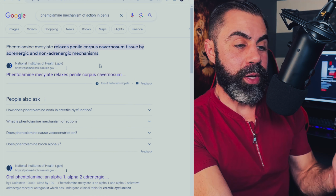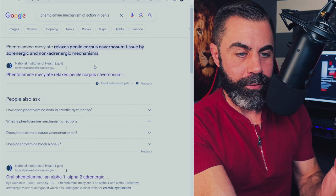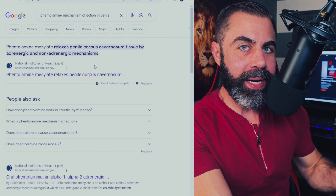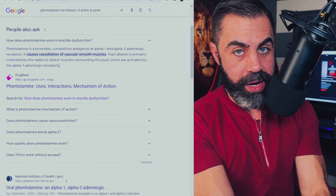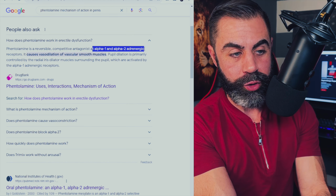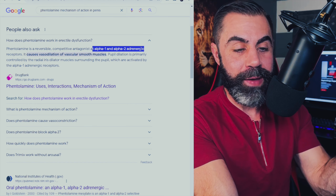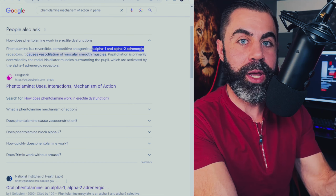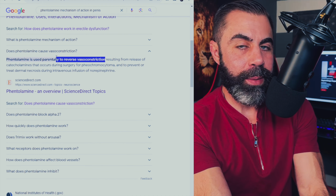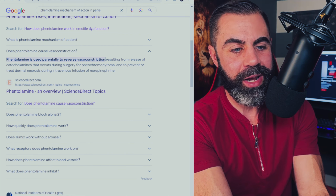And the last chemical in trimix is phentolamine, which relaxes penile corpus cavernosum tissue by adrenergic and non-adrenergic mechanisms. Basically it's a reversible competitive antagonist at the alpha 1 and alpha 2 adrenergic receptors in your penis. What this triggers is vasodilation and vascular smooth muscle relaxation, and then you get a very powerful erection. It's actually a drug that was studied for reducing hypertensive crises as well as reducing or eliminating vasoconstriction.